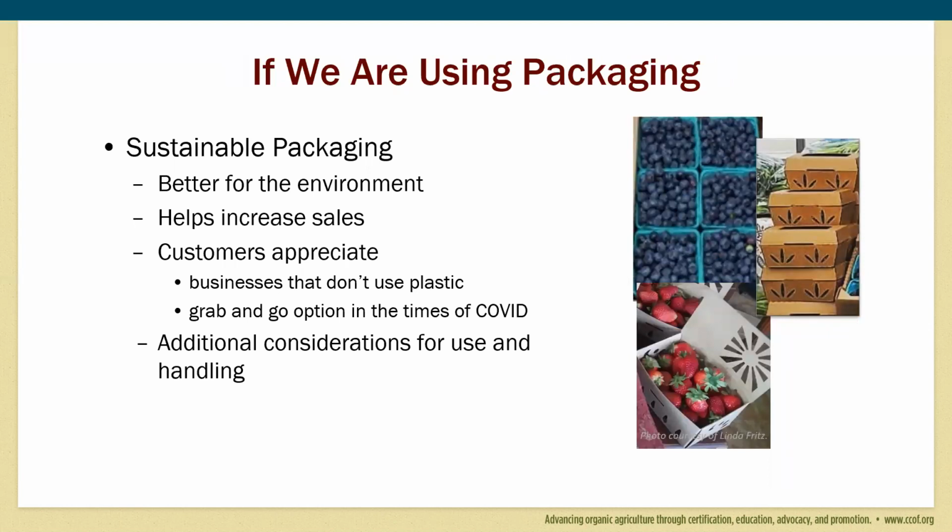So if we are going to use packaging, it's best if we use sustainable for several reasons. Of course, it's better for the environment. Customers really appreciate it, and therefore it helps increase our sales. They really don't like when farmers use plastic. We get a lot of comments about how it's appreciated that we're using recycled containers and brown bags, for example. They also really like the option of grab and go during the times of COVID to avoid many hands touching the product. And next, we're going to talk about additional considerations for use and handling when you are using sustainable packaging.